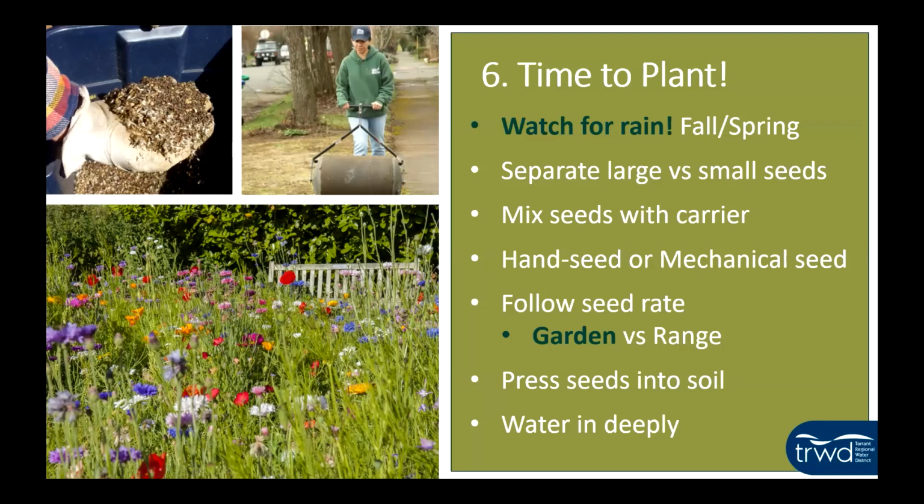In terms of a carrier, that could be something like sand, sawdust, soybean husks, something like that, an inert substance basically that can beef up your seed mix. Those also help you see where you have seeded, because once you throw them on the blank soil, a lot of them will camouflage right in and you're not really sure where it is. Whereas if you have something light colored like sawdust or sand, you can see where you've seeded.